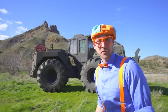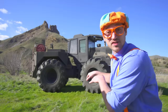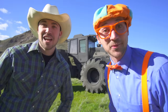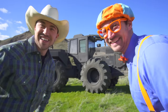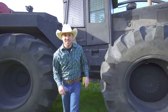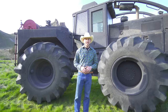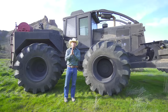Woo! Now that the skidgen is parked and it's safe to get up really close, my good friend Cody from Axe Family will show you around. Are you ready? Yeah! Let's go! Okay, so this skidgen is actually used for fighting wildfires. It's like a fire truck and a monster truck combined.